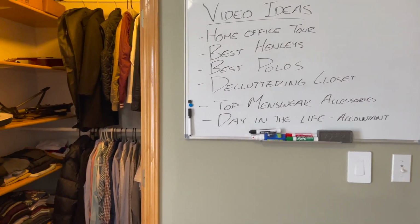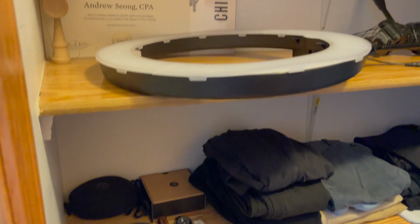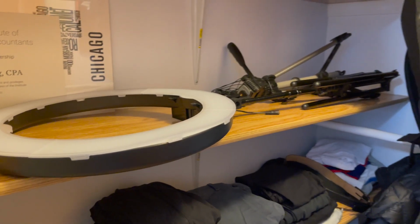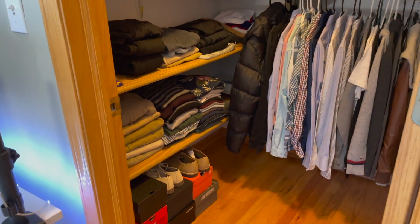Now moving further into the room, we have my closet. I use this space to store my tripod and ring light when not in use, which helps keep my room tidy and organized. I also have here all my used clothes that I'm selling on Poshmark.